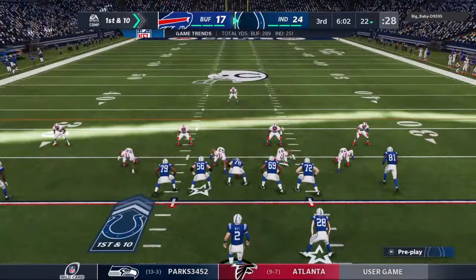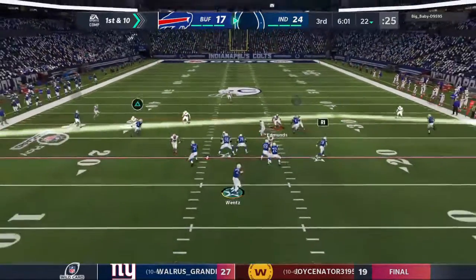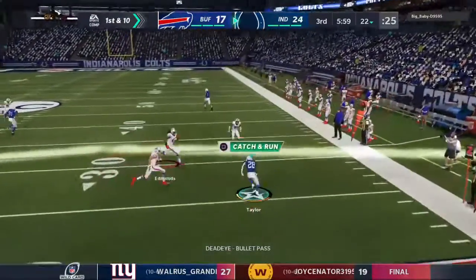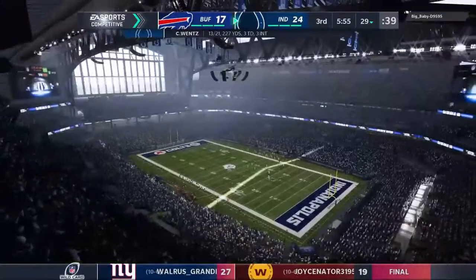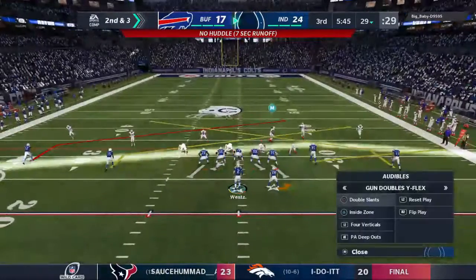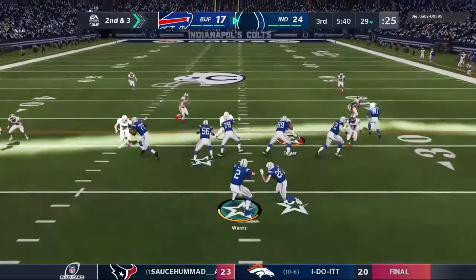The Indy offense at the line and set to go. And their lead cut in half by that touchdown a moment ago. They are up 7 as they begin this drive, 1st and 10. It's a gain of 7, and that'll make it a 2nd down. Brings up 2nd and 3.